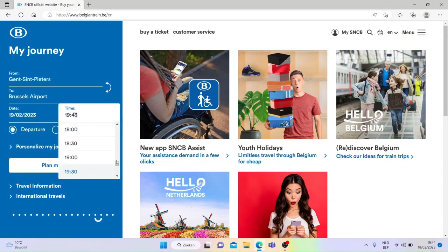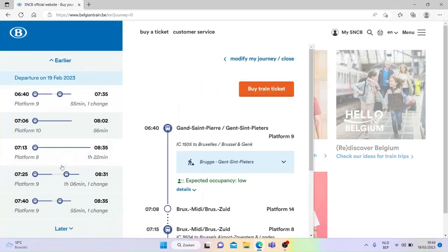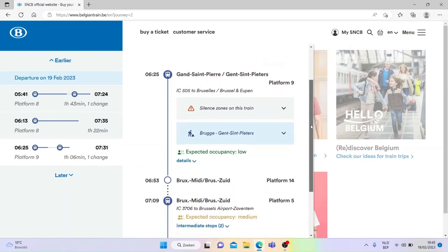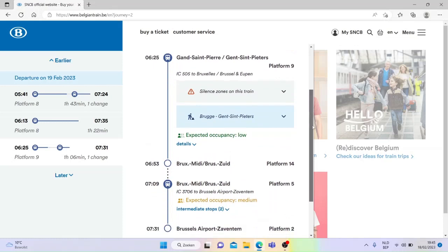and the right time. You can go on another time, that's not a problem. I click on Plan My Journey. You see when the trains will go from Ghent to Brussels National Airport. Here you see that you can buy a train ticket, and you also see on which platform the train enters the railway station.